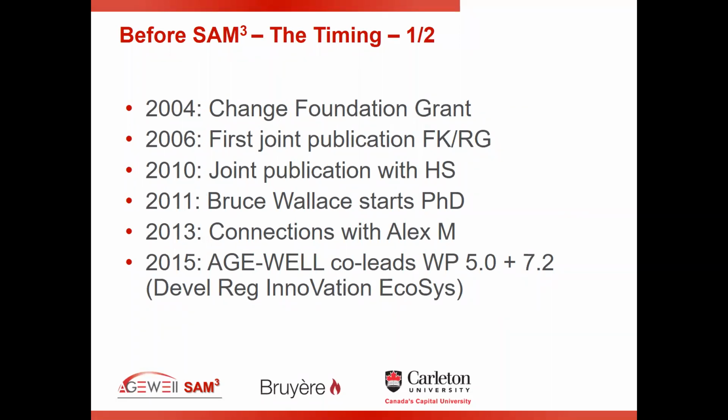So very quickly, just to give you an idea of the timeline, it really began in 2004 when we got a very tiny $40,000 grant from the Change Foundation, which allowed us money to renovate an apartment here at the hospital that would allow us to create sort of the first smart apartment. Dr. Goubran already had a number of master's and PhD students on the go, and we joined together and directed them into sort of this area of research. And 2 years later, we had our first joint publication.